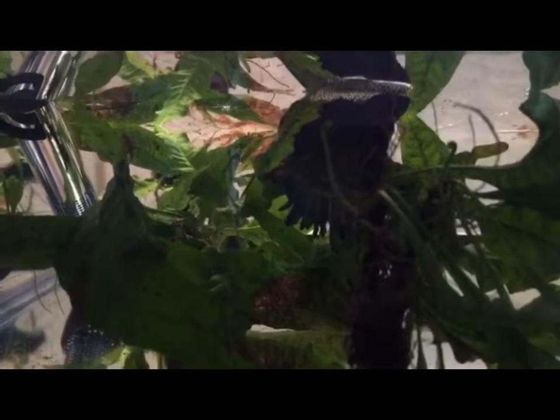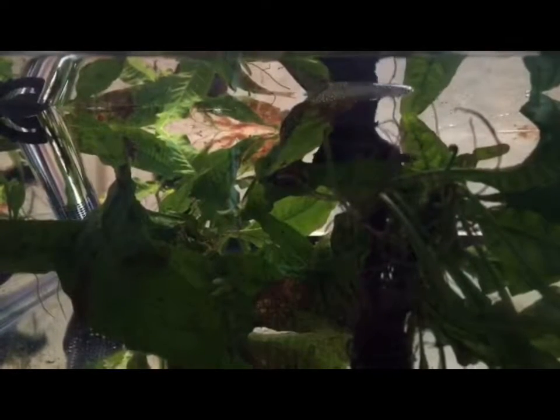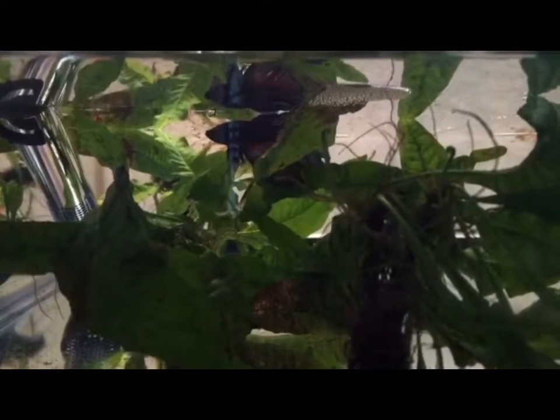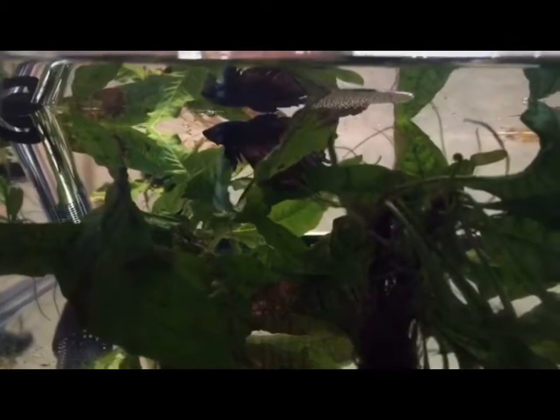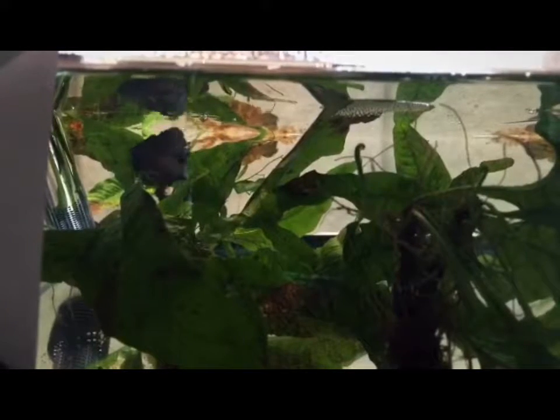So now we're just waiting for them to be in the right mood and for the female to really like his bubble nest. He's going to go over and flash at her a bunch, try to get her to follow him back to the breeding nest, and that's just going to go on until she's ready, if she likes his nest.